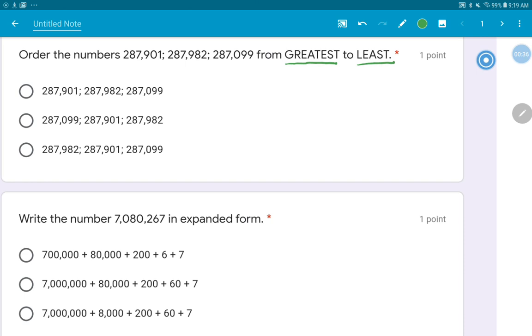So if I look at my three numbers, they all three have 287 thousands. Does that help me to order them by looking at those three largest place values? No, because they're all the exact same. So where am I going to go from there to figure it out, Caden? If my 100,000s, my 10,000s, and my thousands are all the same, what do I look to next?